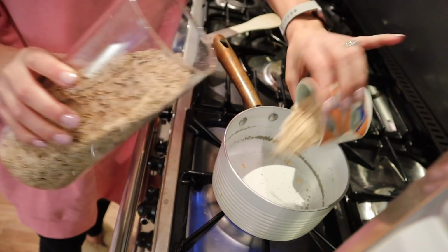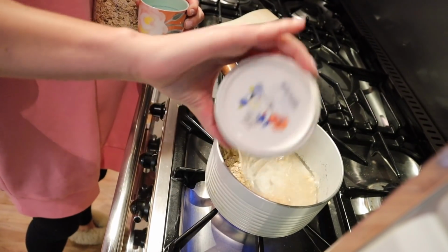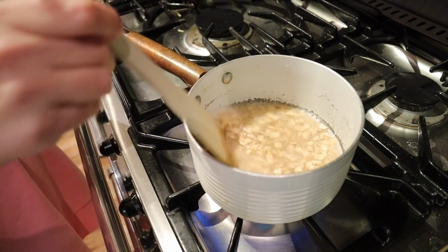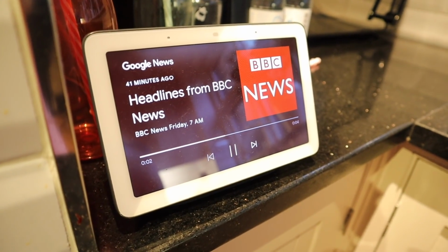And today I'm going to have some porridge, so I'm just putting half a cup of jumbo oats into a pan, and then a cup of boiling water in as well. And I'll just pretty much stand there at the stove and stir it for about 4 to 6 minutes. I know there's quicker ways that you can make it, but I just really like doing it this way.